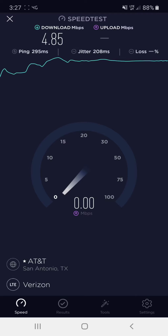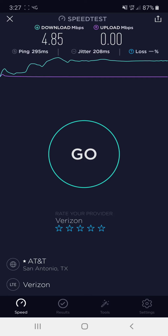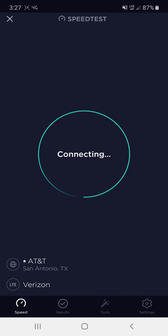Upload should be really bad in this area. AT&T has four bars. No upload. Very low upload speed. But I'm in an area where there shouldn't be any speeds. But it is band 13. So that band 13 coverage is still giving people the ability to make phone calls and do basic internet surfing, but you're not going to really get really good speeds here. But it's still LTE and it's still connected. You'd probably do better off with 3G in this area.